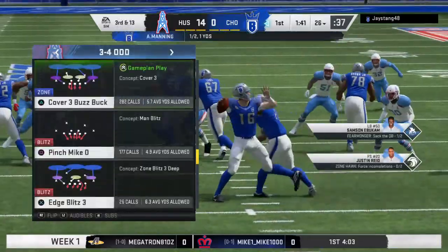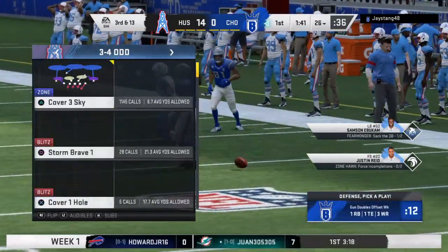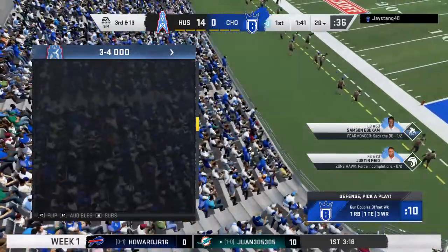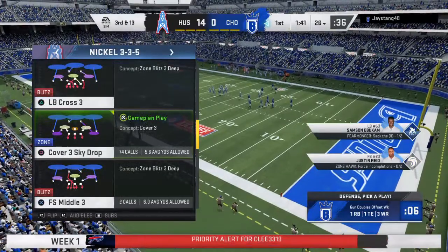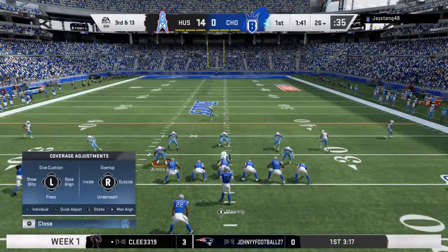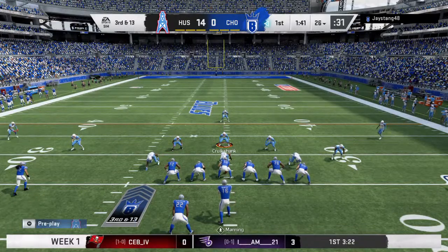A second down pass play there, but it's incomplete. Great coverage there all around. Really didn't have many options to throw the football. Very little chance that one was going to be completed. Every receiver was locked up. An incomplete pass on that last play, and that means they'll need to come up with something here on 3rd down.